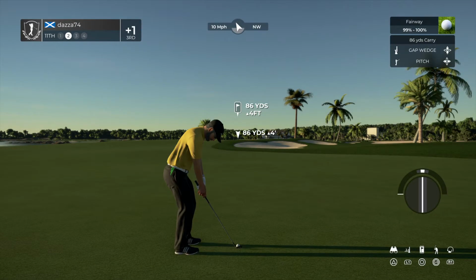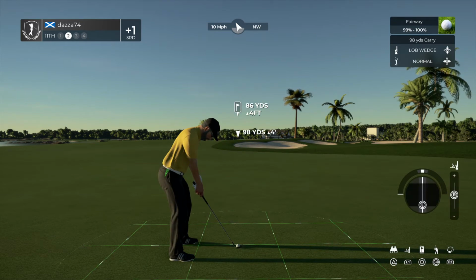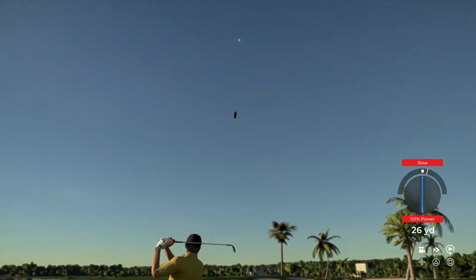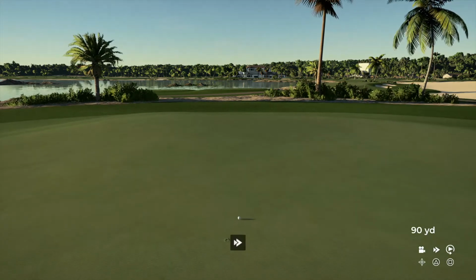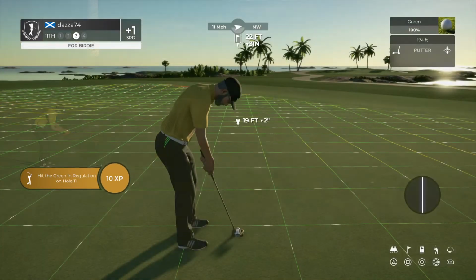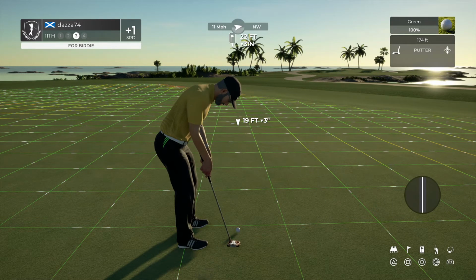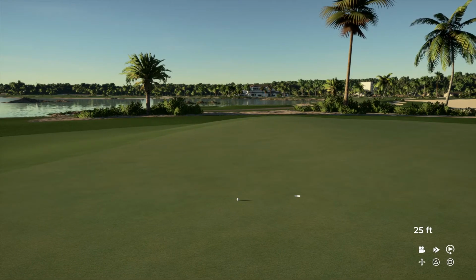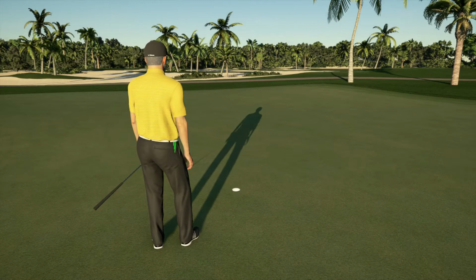Here's our second shot on hole number 11. Nice stroke, we're on the green. Man, could have a birdie here. Get there. Oh, man. 4 feet to go. All right, well done. And you're one over at the moment.